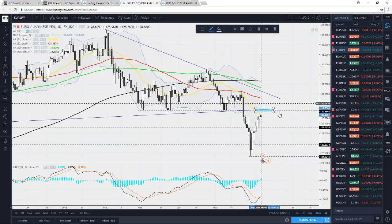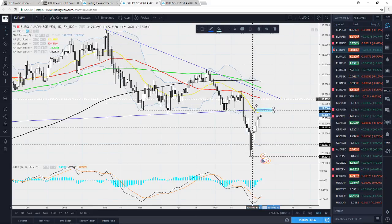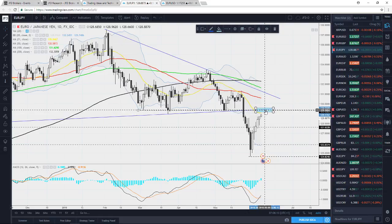So if we manage to get above this 21 EMA, we could end up testing this trend line from underneath. And if we start breaking that one, this could be seen as a bullish sign, and we could end up pushing higher here and maybe even testing this downwards moving trend line that has been running since February this year. So we could end up testing that one from underneath.